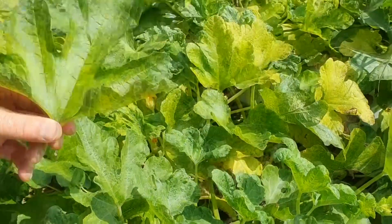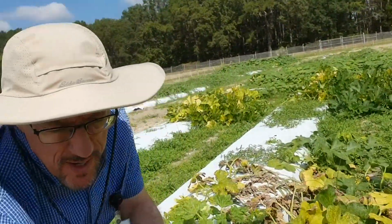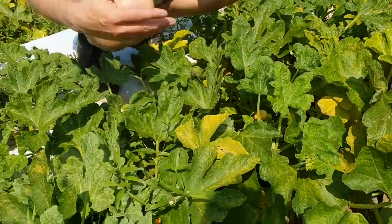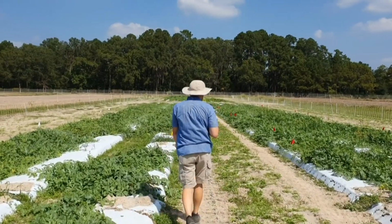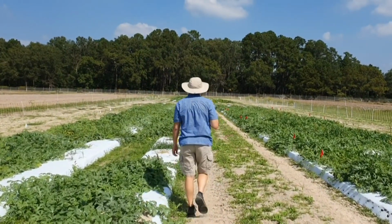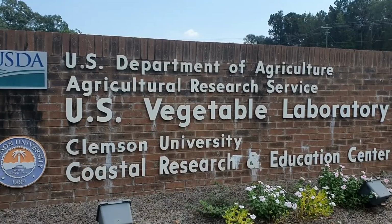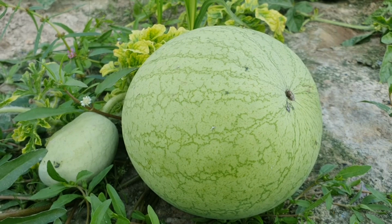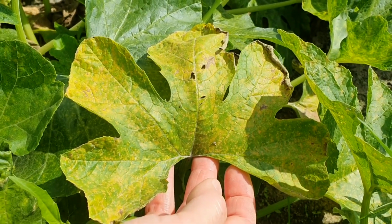We call an obligate parasite. That means it can only live on living tissue. Call him the plant doctor. A professor of plant pathology, Tony Kenaith's patients are cucumbers, watermelons, pumpkins, tomatoes, all economically important crops grown right here in South Carolina. His job at the Coastal Research and Education Center is to better understand how to keep these plants healthy and free from diseases, including downy mildew.